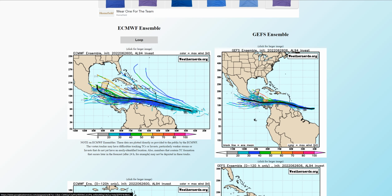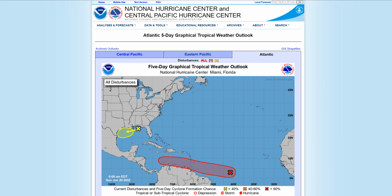But for now, 94L does not look like a major threat, but it's likely going to be our next named storm in the Atlantic Basin. That would be a little ahead of schedule, but overall not bad. It's definitely not something we've seen the last couple of years. We'd already be on like the letter E by now, so thankfully we're in a more normal pattern for that. But that's kind of what I got for you guys this morning.